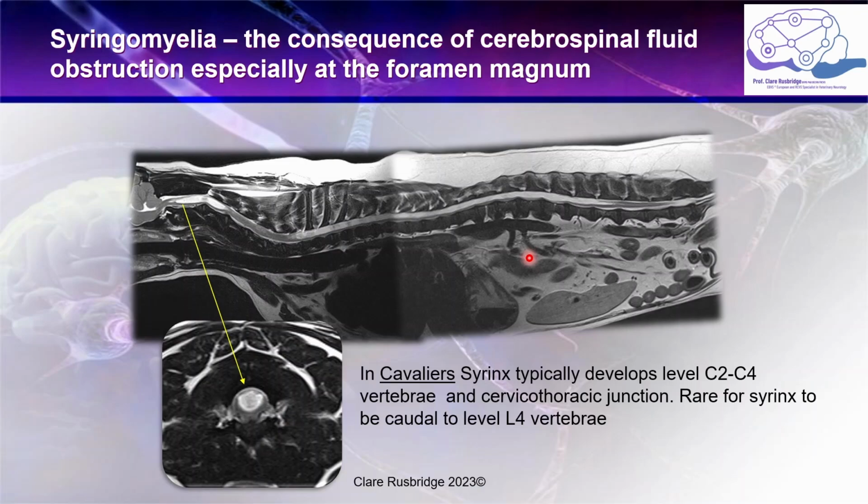And the most common cause of syringomyelia is when there is obstruction here at the foramen magnum. And the foramen magnum is the big hole at the back of the skull, where the spinal cord passes through. But you could also get syringomyelia occurring with any obstruction along the length of the spinal cord, for example, due to a web across the space that the fluid is in, which is called the subarachnoid space, or even because the spinal cord is not able to move as much as it should because it's tethered too much at the bottom.